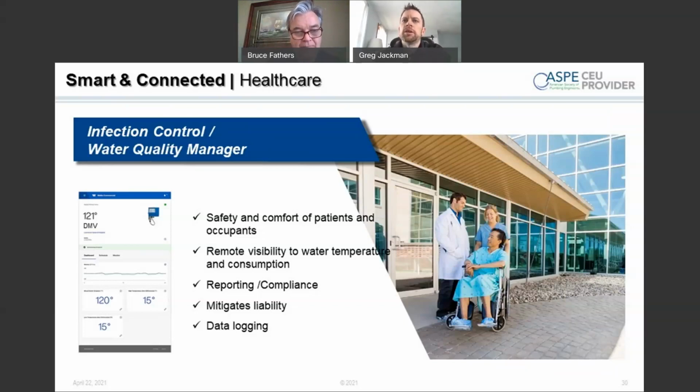Yes, and another comment here. Costs would be justified in reduced liability and insurance costs. Marketing by Watts should be directed at insurance agencies underwriting facility construction. Yeah, excellent point. Very true. Excellent point.